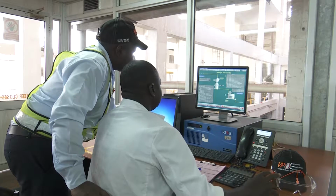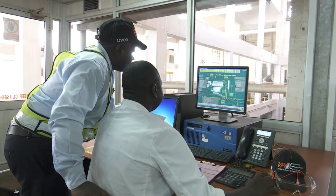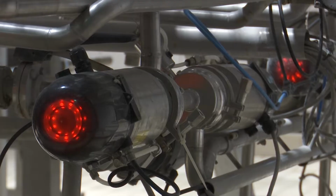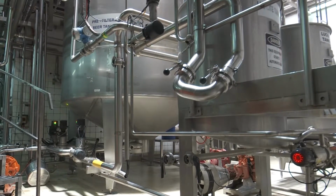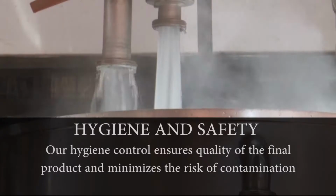In the control room, the operator handles the data control system. Then the yeast is added, which starts off the fermentation to allow sugars to transform into alcohol. After 8 to 9 weeks, the beer is ready. The beer is filtered once more, and finally there comes a clear product.